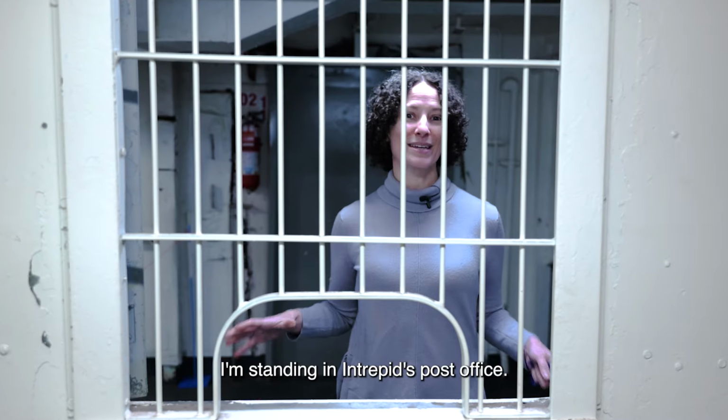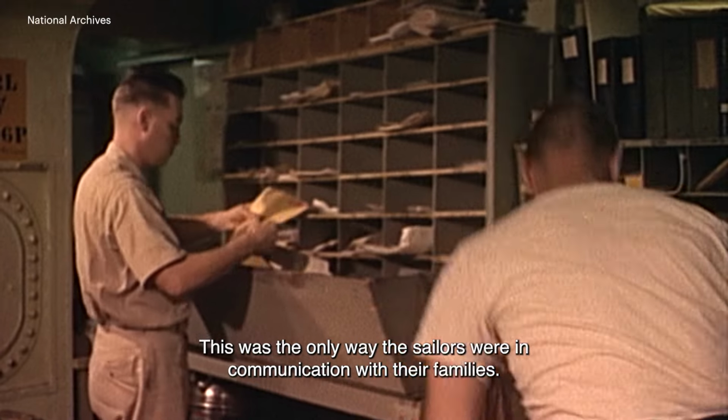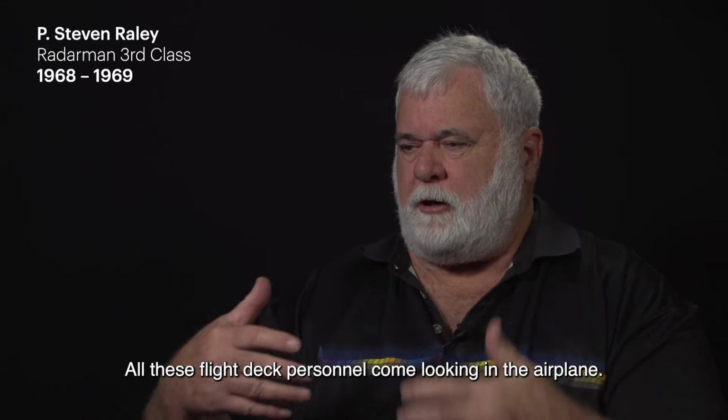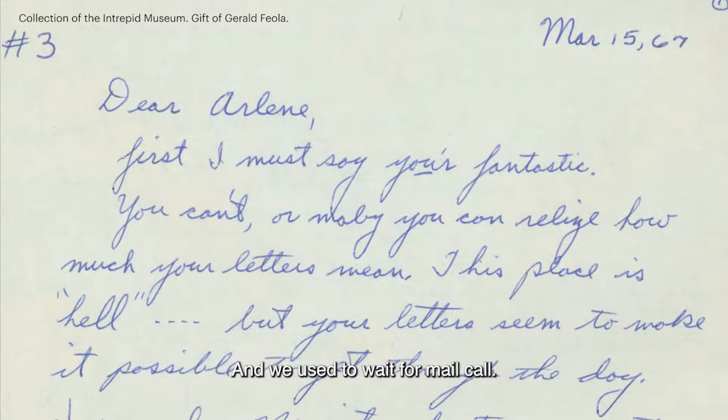I'm standing in Intrepid's post office. This was the only way the sailors were in communication with their families. All these flight deck personnel come looking in the airplane. This is the plane that brings the mail, and everybody wants to know how many mail bags show up. And we used to wait for mail calls.